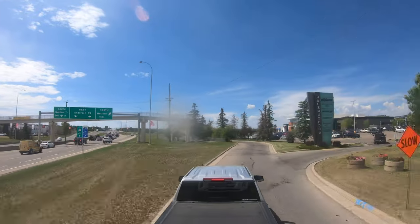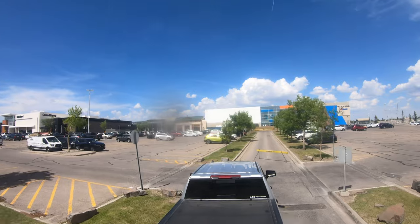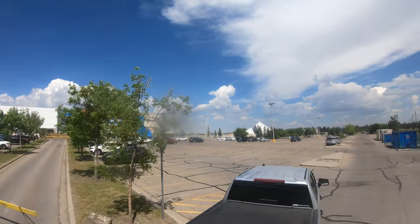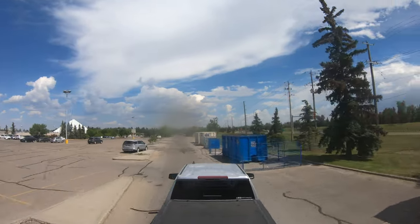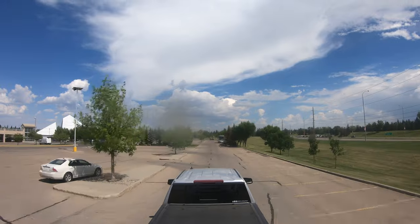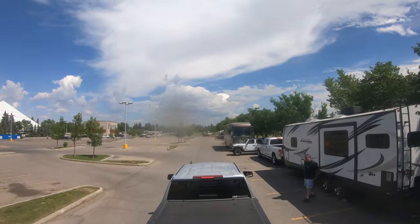This is it, the South Center Mall. Ooh, that's one tight turn. I'm glad we're short. Alright, this seems to be the RV section.